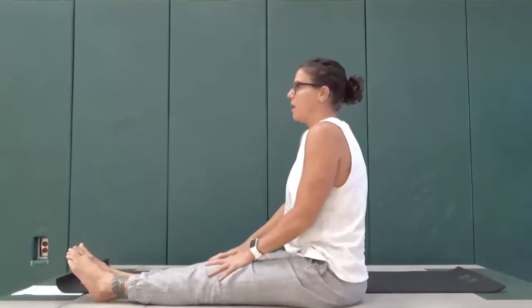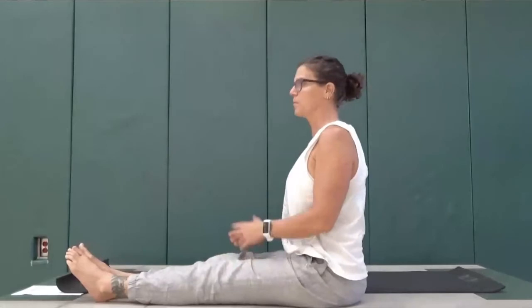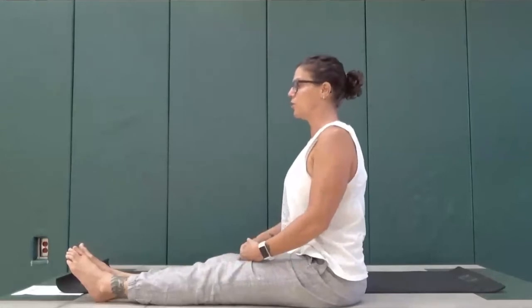The second fundamental is depression of the scapula. So you're going to pull your shoulders down and away from your ears. That's pretty much it. Just making sure that you are engaging your lats a little bit to do so.